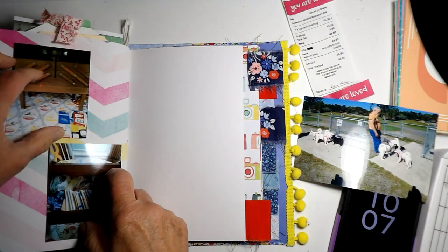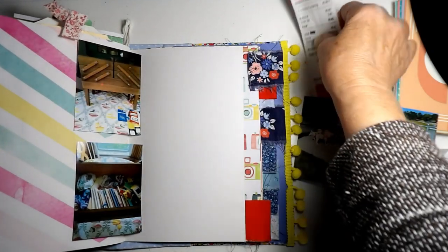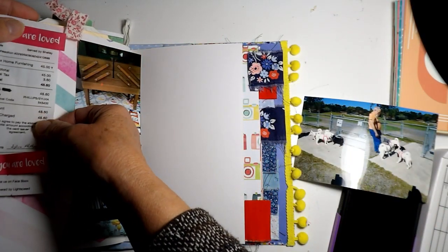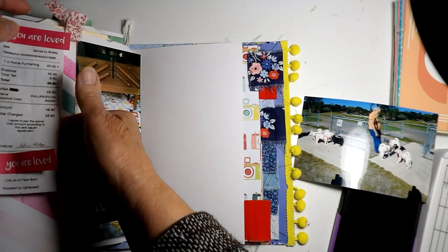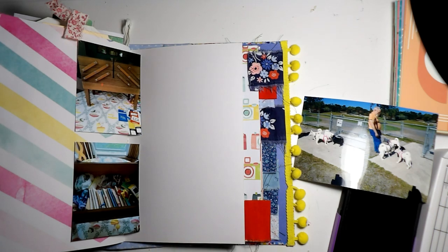So I'm basically just going to put these photos down, and then I have the receipt, and I'm going to kind of tack, or not tack, but staple the receipt right to here. And that's all I'm going to do for this page.